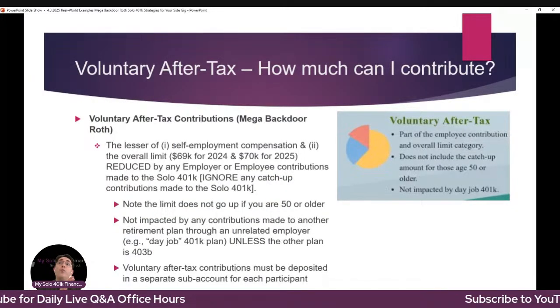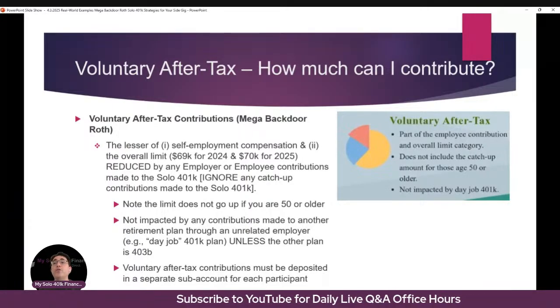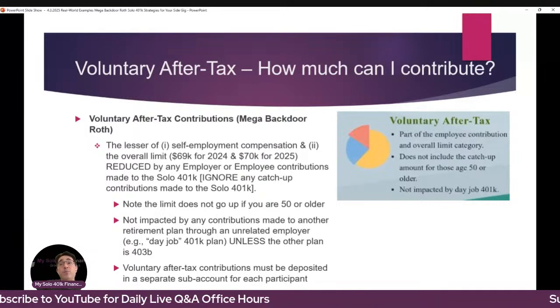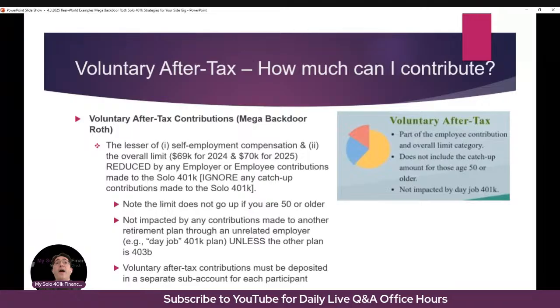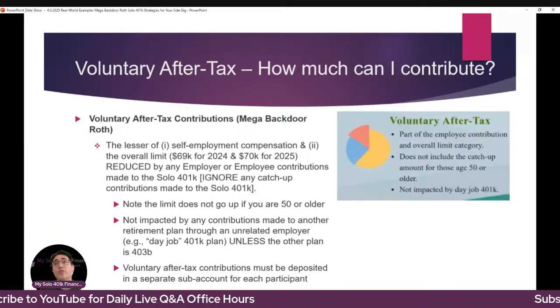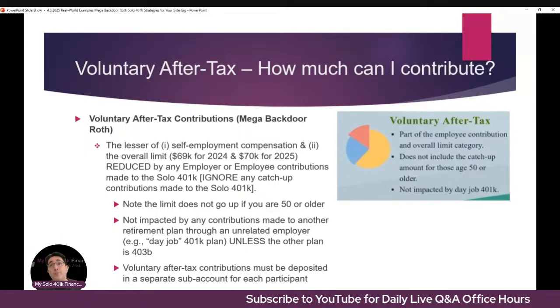Now, we know based on this conversation that when you make a mega backdoor Roth contribution, you're really making a voluntary after-tax contribution and then an in-plan conversion or transfer, either to a Roth solo 401k or Roth IRA. So that means when we talk about how much can I contribute, we need to know what the voluntary after-tax contribution limits are, right? Remember, depending on the type of contribution, each type has its own sublimit.